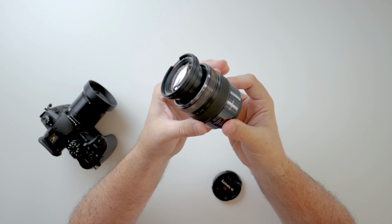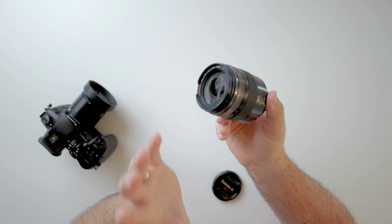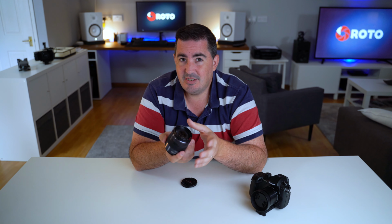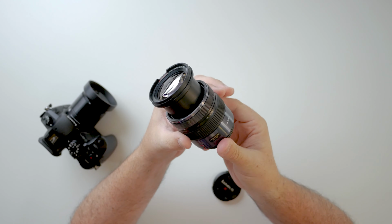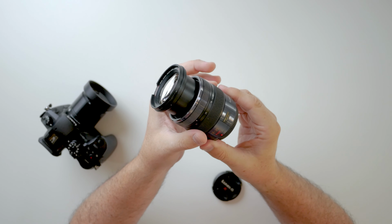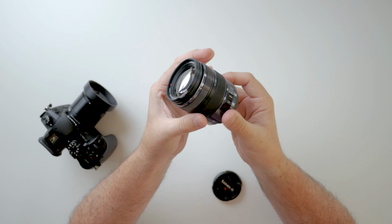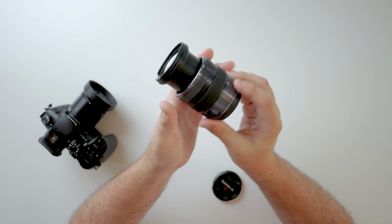Now, this has been used zooming in and out a lot, and when I mean a lot, I mean at least 50 weddings a year, at least 30-40 commercial jobs a year. At a wedding, I'm zooming in and out all the time. Even when on gimbal, it is being constantly used, and it's still as smooth as the day I bought it.